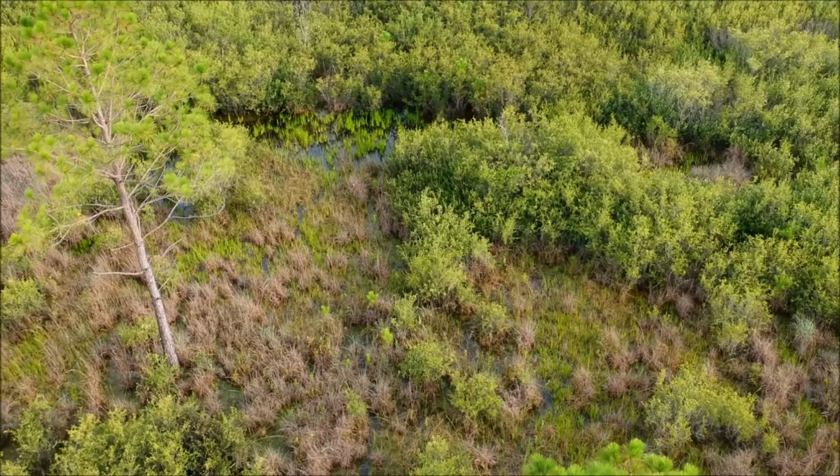It seemed like every area that we explored, there were small pockets of these little unique ecosystems within itself, which was quite amazing.